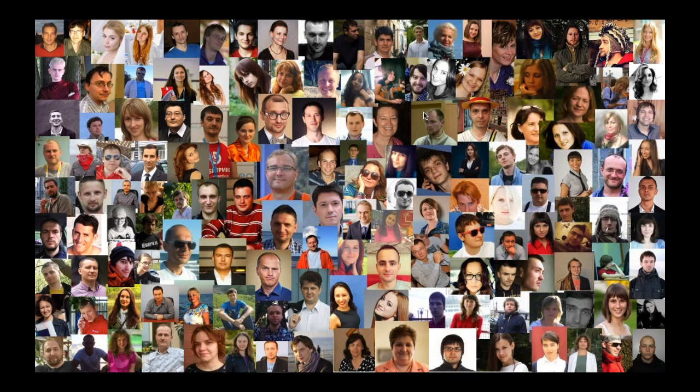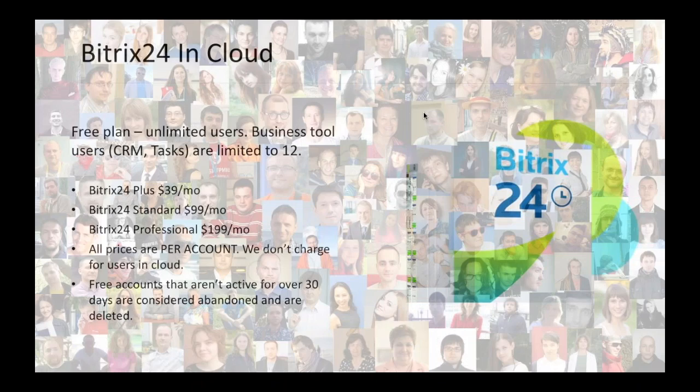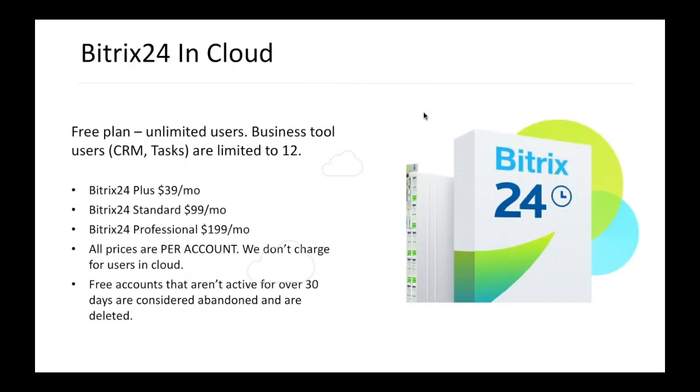More than 200 developers are working in 7 different offices. That is why we release so many new features several times a year. And another reason why Bitrix24 is so popular is our unique pricing structure.